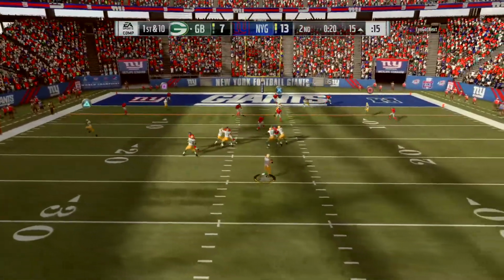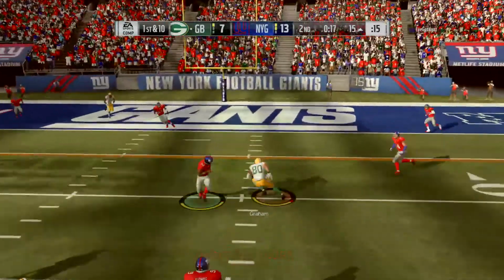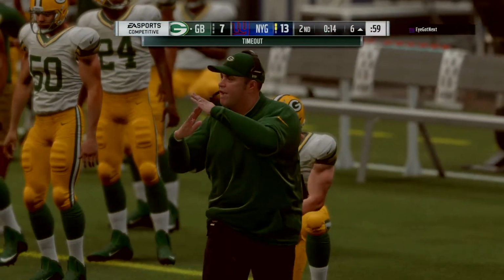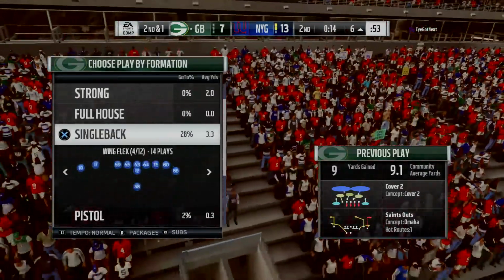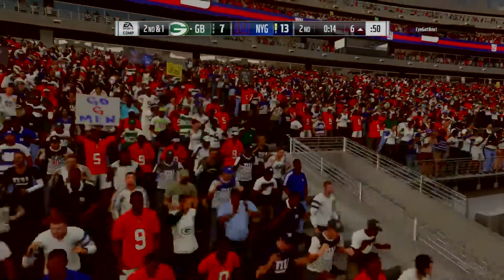On 1st and 10, here's Rodgers. Flush to his right. That's going to be caught at the 10-yard line, and he's going to be brought down just shy of the 5 at the 6. Now, before this second down play, we'll get whistles and a timeout, as they'll stop it with 14 seconds to go in this first half.